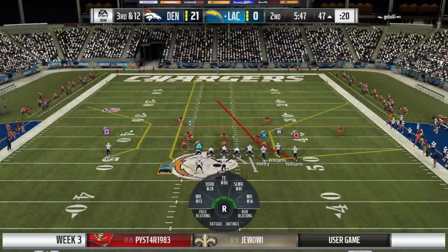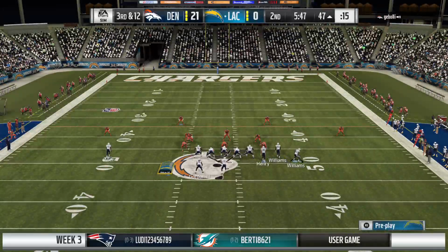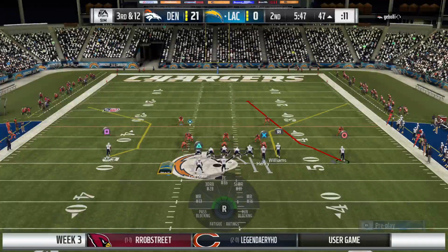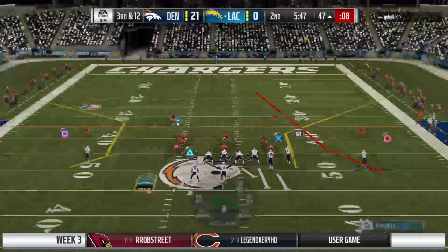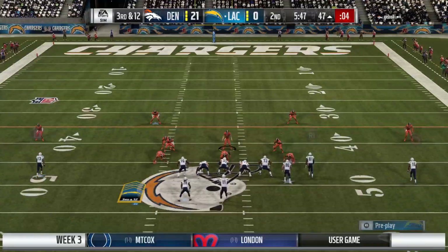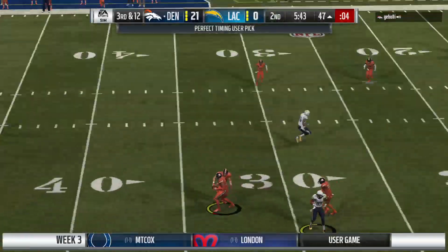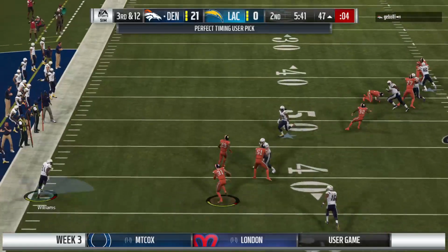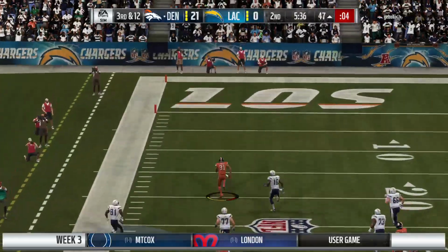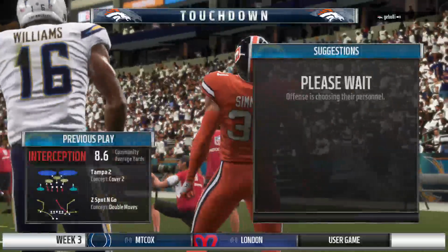All right, now, lucky 56. Gun. Motion. Gun. Back to throw here. Try to get it to Williams, but it's intercepted. Picked off by Justin Simmons. He's got daylight. 20, 10, and he will score. Touchdown, Denver.